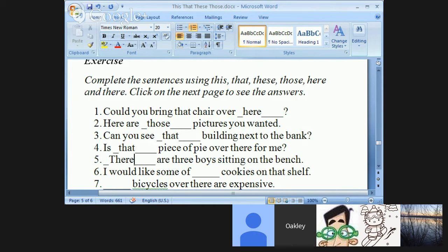Again, it's possible in certain circumstances to use "here." Here are 3 boys sitting on the bench. Obviously, you have to be right next to them. The most likely answer would be "there." There are 3 boys sitting on the bench.